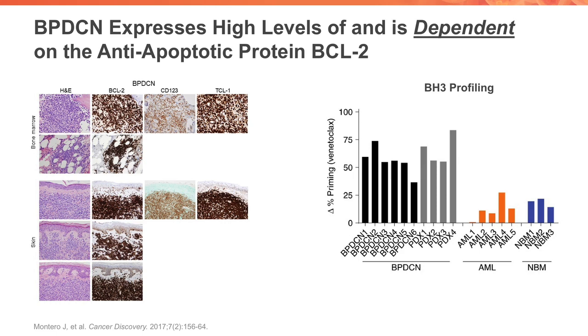So on the right side of the slide is an experiment we performed, published in 2017, called BH3 profiling. This is a laboratory assay that determines how dependent a given cell is on certain proteins to protect it from dying. And when cells are stimulated with external stimuli, such as the drug Venetoclax that inhibits BCL2, one can measure the increased likelihood that that cell will undergo cell death. What we found was that BPDCN cells were quite dependent on BCL2 and very sensitive to the inhibitor Venetoclax.